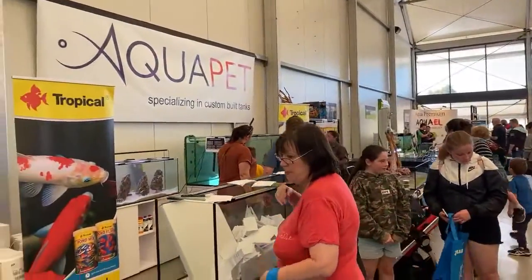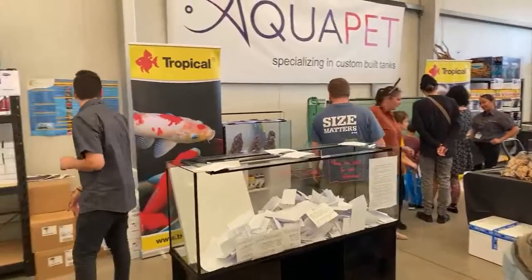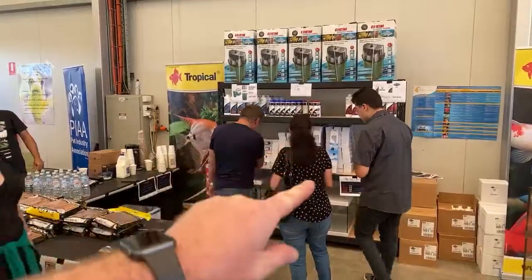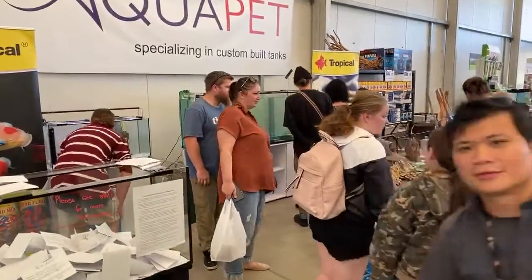You can see we've got Aquapets running a competition here where you can win this tank, which is pretty cool. They've also got some absolutely ripping deals on Seacam Prime and Stability. They've got the Eheim Classic Filters. They've got this gigantic tank over here. We're going to try and get in there.